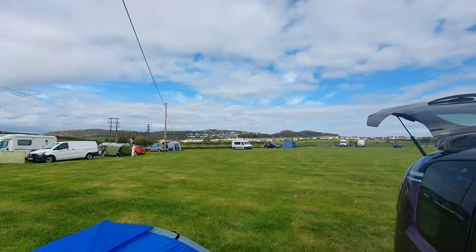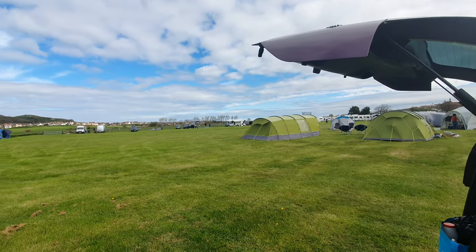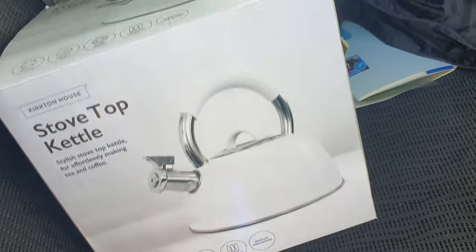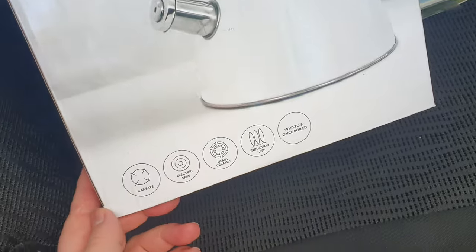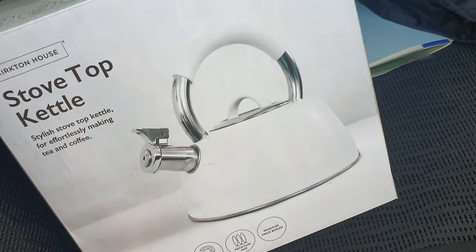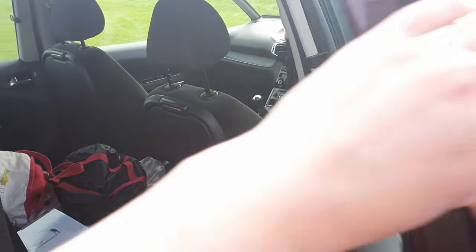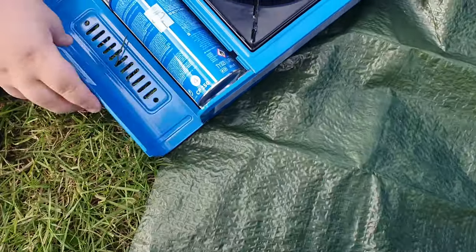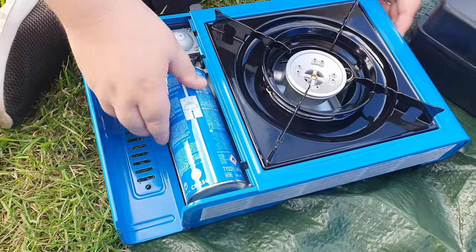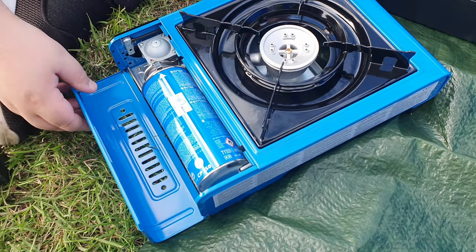It's not that busy, I'll show you. But me and Chris found this in Aldi the other day, £3.99. Stove top kettle. I'm hoping that that's going to be alright for what we're going to do. Let me just show you what we've got. Chris has got it out. This is what we got. Obviously, we're not going to light it on here.